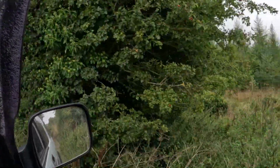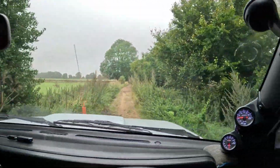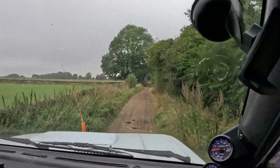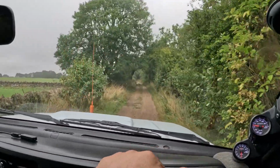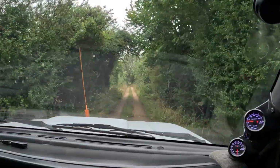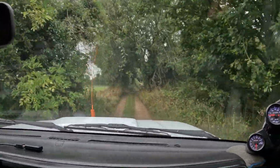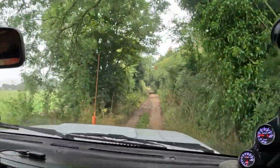There is a pheasant pen set up over there, so I'm guessing this track gets used well to service the pheasants there, with the water and the feeders and stuff. But hopefully when we cross over the road, we should see a bit more greenery, from the comments on Trailwise. But we shall see. Like I say, never drove them before, so it's new to me, it's new to you. Let's go and explore together. Just coming up to the crossroads of tarmac.